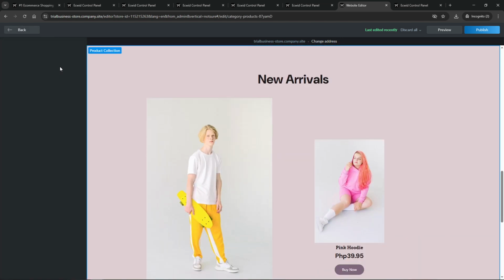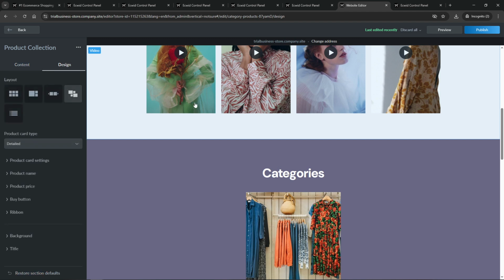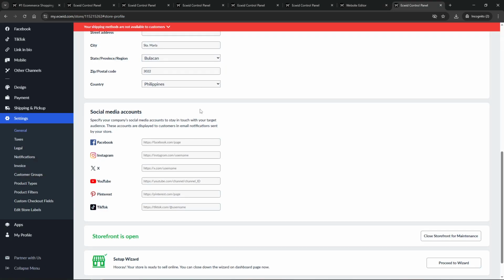Selling on Ecwid is versatile, allowing you to expand your reach by selling on multiple platforms. Whether it's your own website, social media, or other marketplaces, consider leveraging platforms like Facebook, Instagram, TikTok, Pinterest, and more. Ecwid's tools can help seamlessly integrate with these platforms, turning them into extensions of your online store.